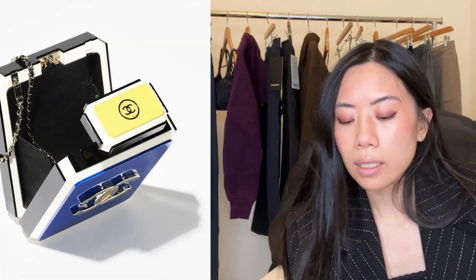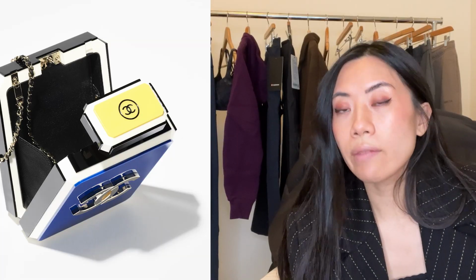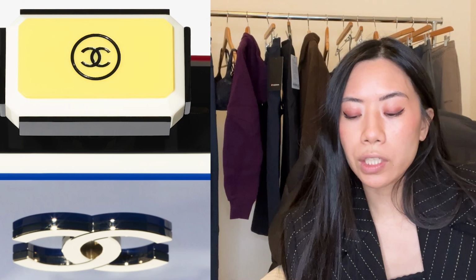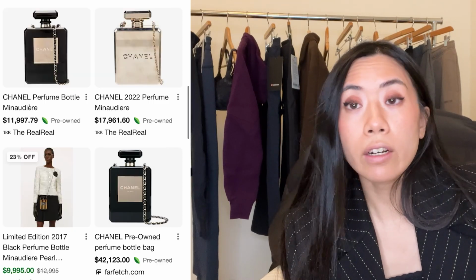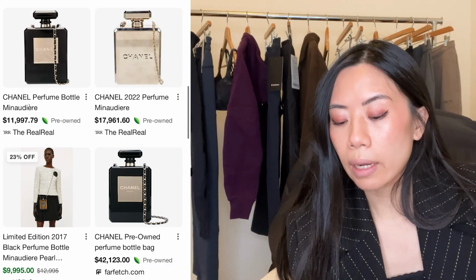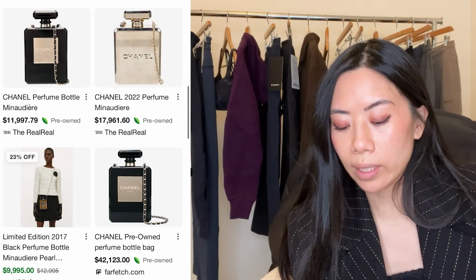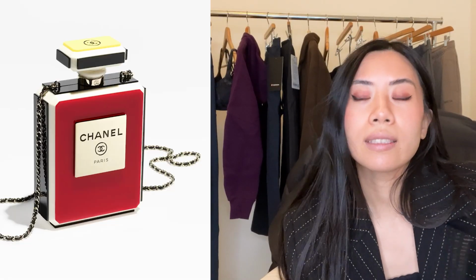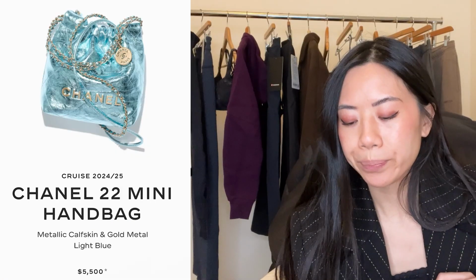This current perfume bottle, I can't even tell how much it is. It just says price upon request, but it could be interesting on the resale value later if you decide to get it. There was also the perfume bottle that launched in 2022, and that's reselling for a massive amount now. So I think it's interesting. If you do like it, could be a good potential investment.